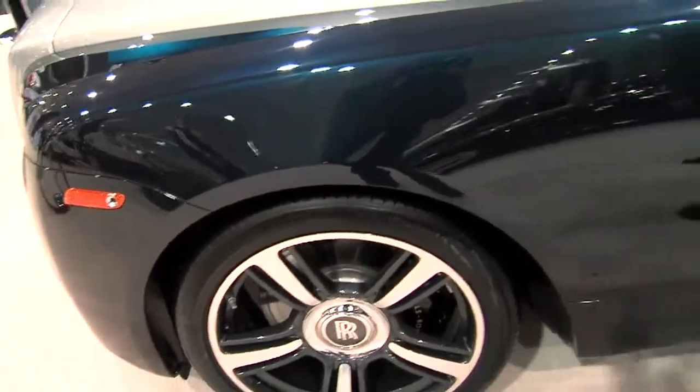I could see myself pulling up in the Channel 5 parking lot with this. Don't park next to me because I don't want any dings. Oh, that's beautiful. Maybe we could get the station director to get this as a promo car. Well, then give it to me in my next contract. We'll work on the Rolls Royce.